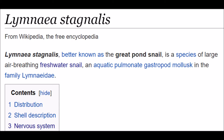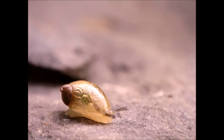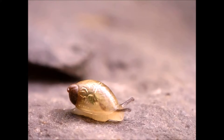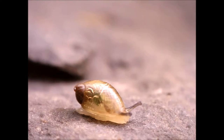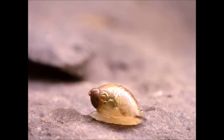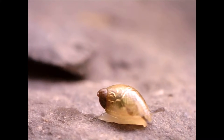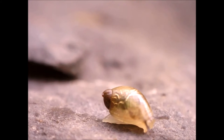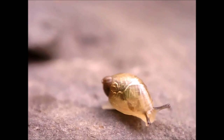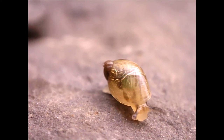According to Wikipedia, quote, "Lymnaea stagnalis perform more inseminations in larger groups and prefer to inseminate novel over familiar partners. Such higher motivation to copulate when a new partner is encountered is known as the Coolidge effect." End quote. The rest of this video shows further invertebrates from near the pond.